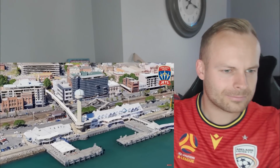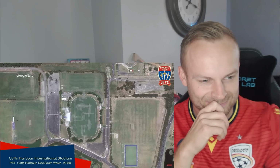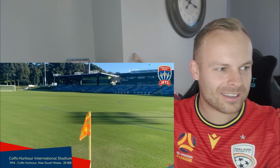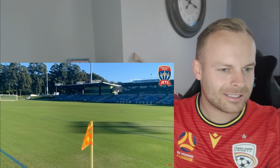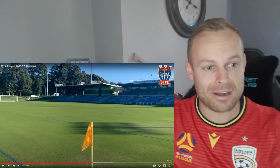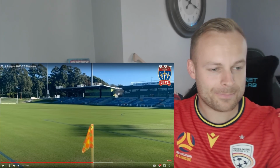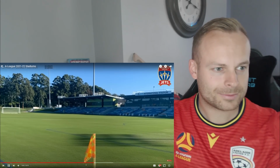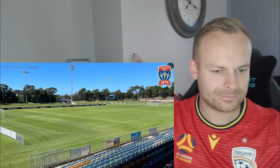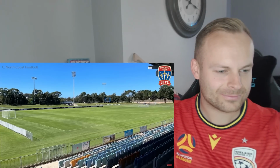This is perhaps Newcastle's most iconic building, and it looks like a giant Coffs Harbour International Stadium, the secondary home of the Newcastle Jets. It's a quaint little multi-purpose stadium in the scenic surrounds of Coffs Harbour. That would actually probably be a very nice training ground for even a Premier League team. That would be an amazing training ground. It simply consists of one grandstand that was recently renovated, and the rest of the capacity is made up of grass berms. Oh, and I should mention that this is the place where the Socceroos kind of bullied American Samoa, 31-0. Woo!